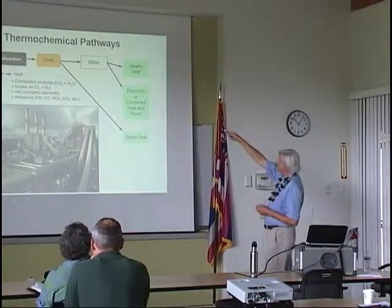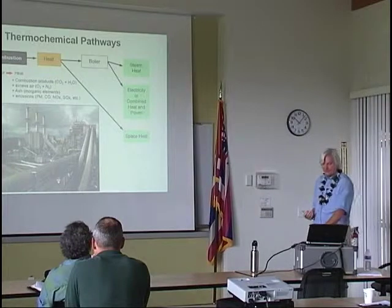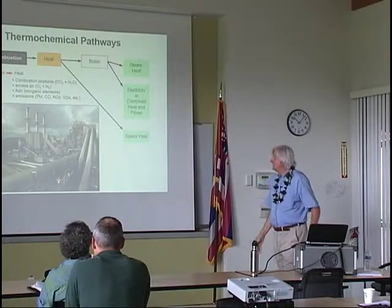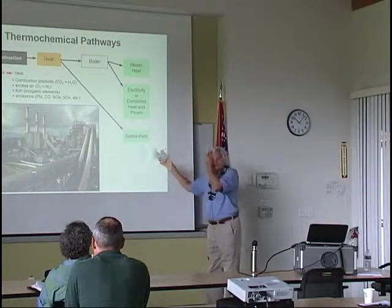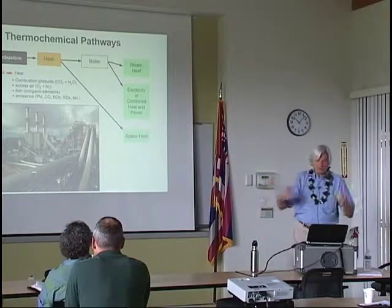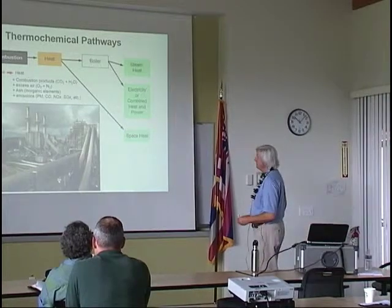But once you heat water in the boiler, it produces steam, the steam produces electricity, or you can take the heat directly to a space heating source. If you can use that heat and the steam for the energy together, that cogeneration, then you have a better, more efficient process.